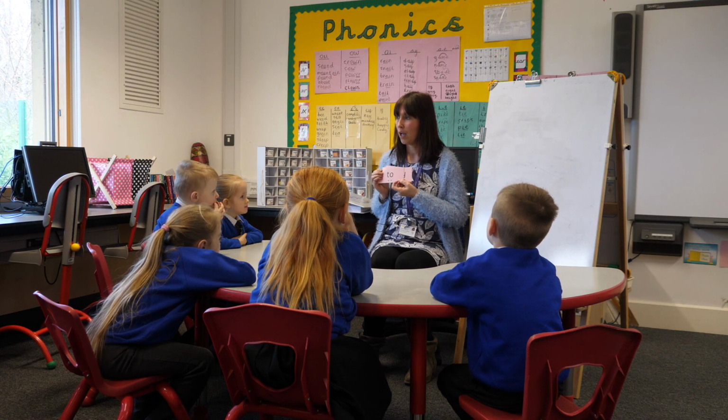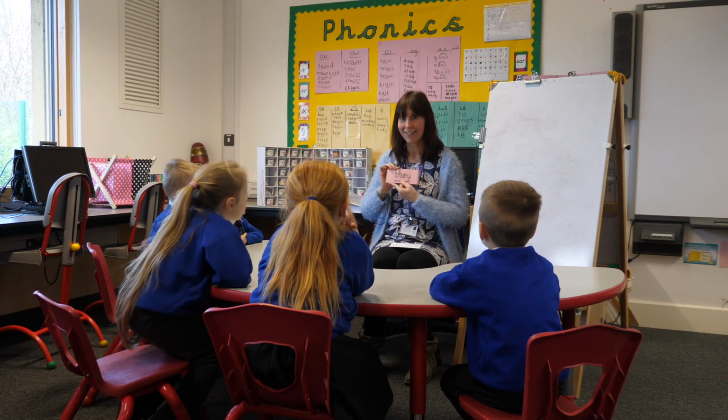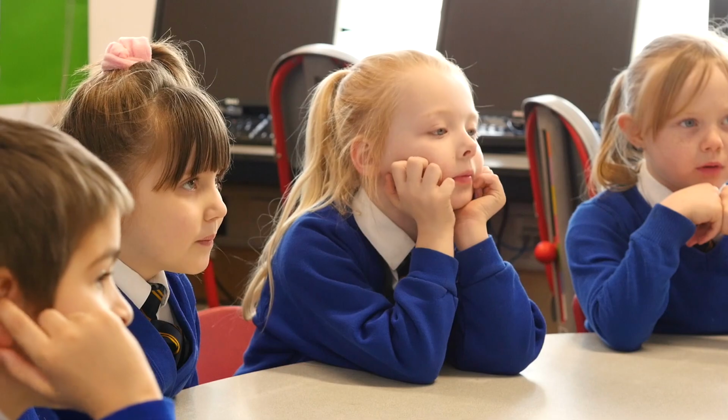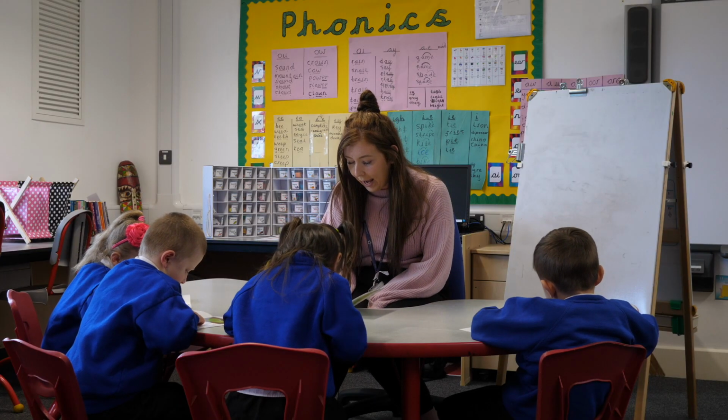The initial evaluation of the RUCS programme showed that children who completed the programme made more progress compared to their peers, regardless of whether they completed it online or via paper-based materials. The results were even more pronounced for children who were eligible for free school meals, who on average made more than 5 months progress compared to their peers who did not complete the programme.